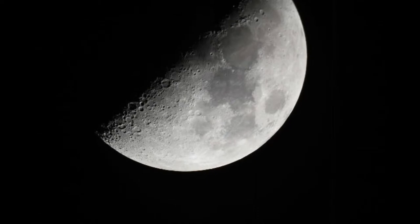The reason why it looks kind of small in the sky, though, is because it is a crazy distance away. It's about a quarter of a million miles away. But it's so big that even though it's a quarter of a million miles away, it still appears rather large in our sky.